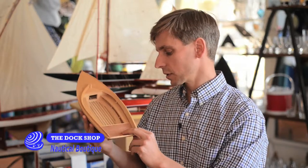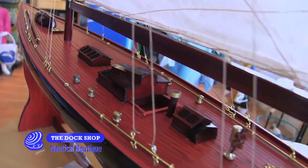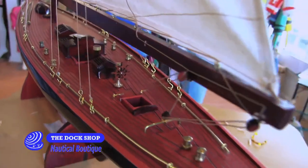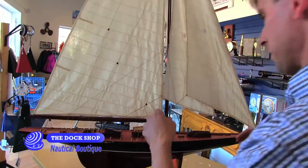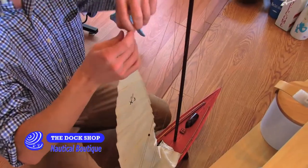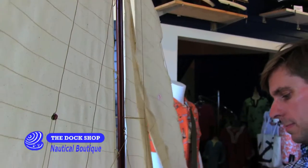Most of our models come with a very high polish and a very high finish, and that's another extraordinary part of the model, is the finish that the models have. It takes a lot of attention to detail and a lot of fine workmanship. And it's really what separates our models from the competition.